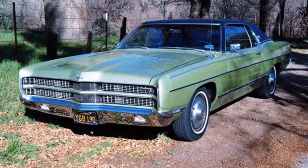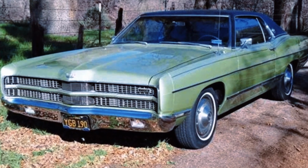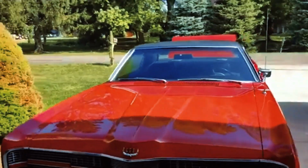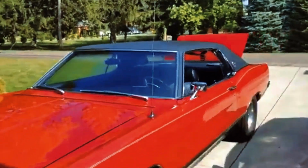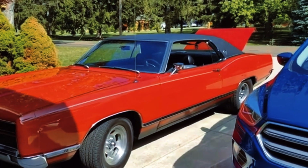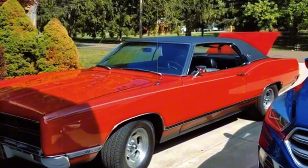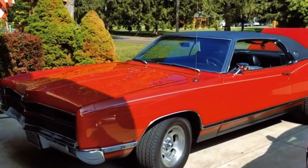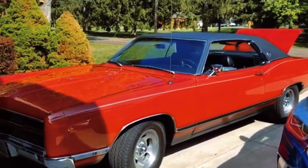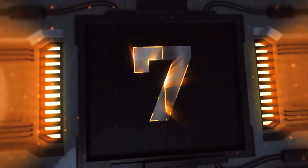As consumer preferences shifted towards sportier and more dynamic vehicles, the LTD struggled to maintain its relevance, making it a less memorable entry in Ford's lineup during a time of significant automotive evolution. Today, it stands as a reminder of an era when American cars were transitioning from traditional comfort-focused designs to a more performance-oriented approach. Number 7.